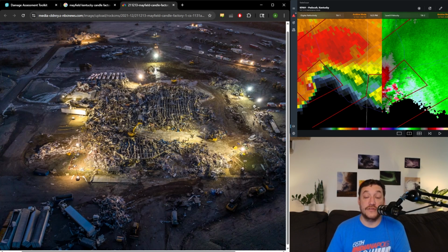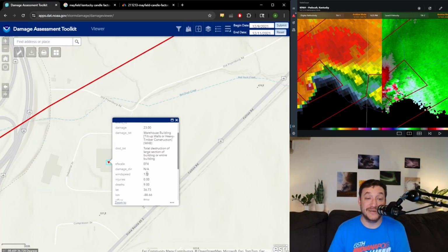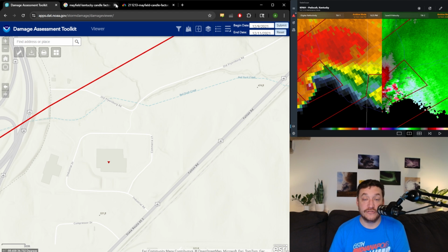And this received EF4 damage. I think that you could make an argument that it was EF5 damage. 170 wind speed, I feel like that's a little bit on the low end, but I'm not the one that's paid to do it, so I'm just looking at it after the fact. But yeah, that was a bad situation.